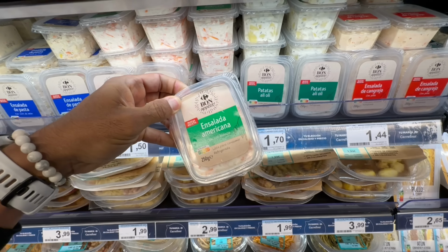Got some cold pressed orange juice there for 3.65 euros. That's not a bad price considering it's cold pressed. Here's your energy drink section here. You've got Red Bulls and Monsters.